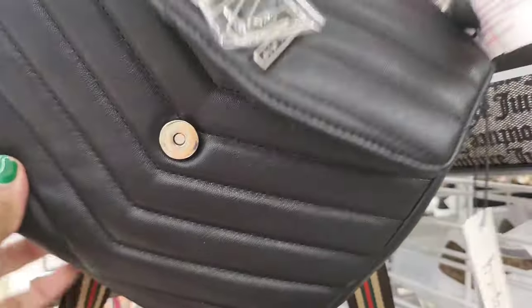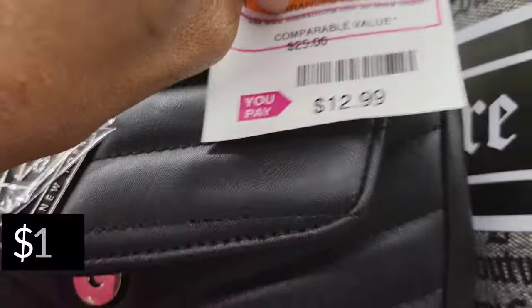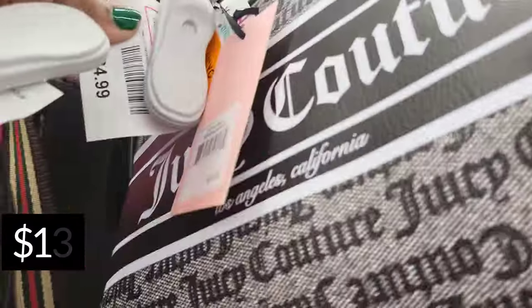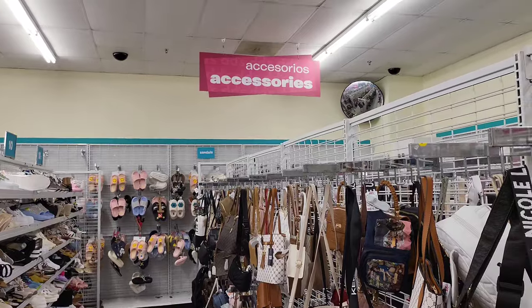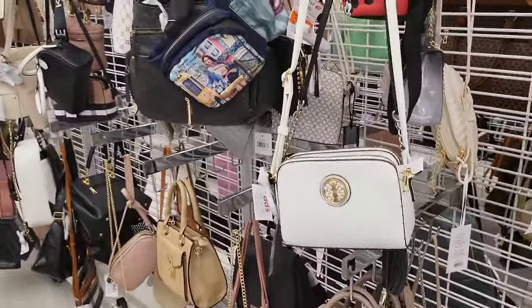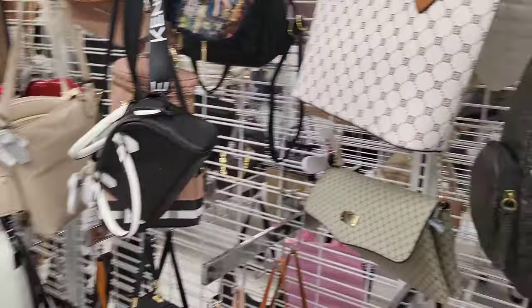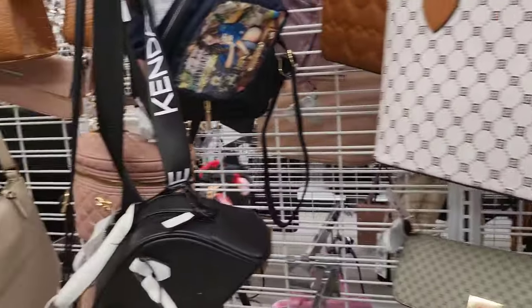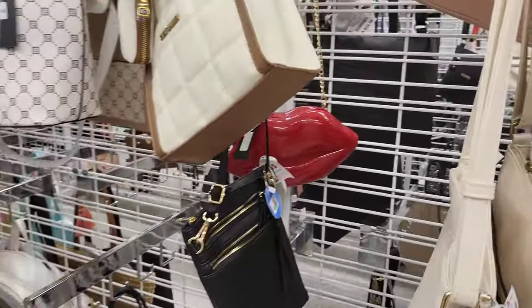And here's a Nicole Miller bag, NM, $13. So if your initials are N and M, that could be for you. Juicy Couture, like the style of the Kendall and Kylie bag, but a little bigger. $25 for that. And there's another one. See, the Kendall and Kylie, they're trying to get me, and that's the one I like the most, that black with the white. I'm gonna have to get one, y'all.